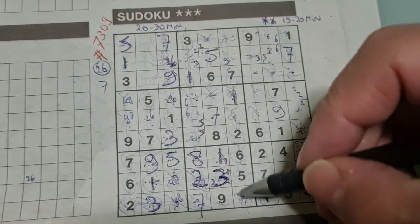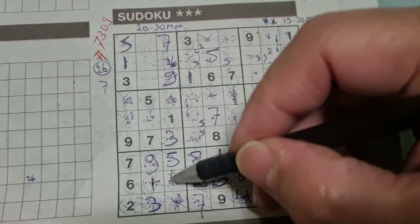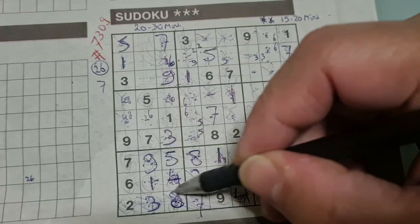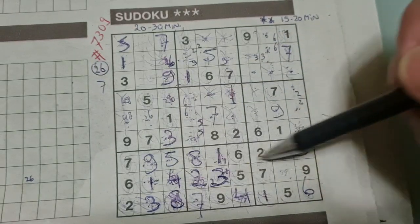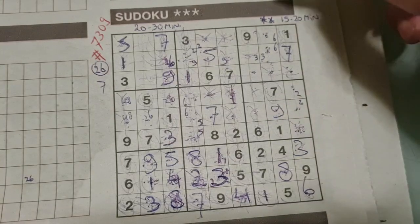1, 2, 3, the 4 is missing. 4 and 8, we have a 4 in this row. No 4 there. 4 should be here. 8 goes there. 8 in the last row, 8 in that row. So the row between, the only place left with 8 should be there.